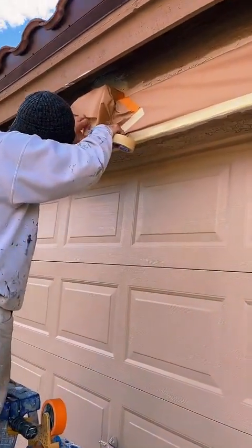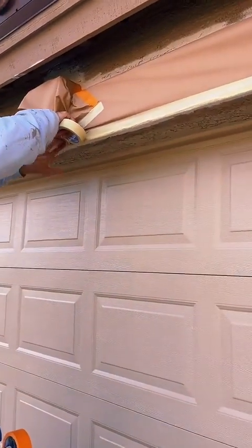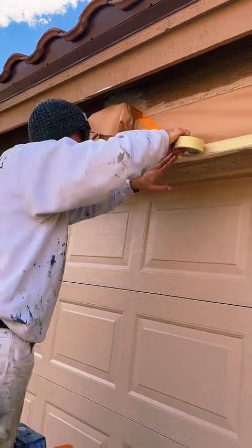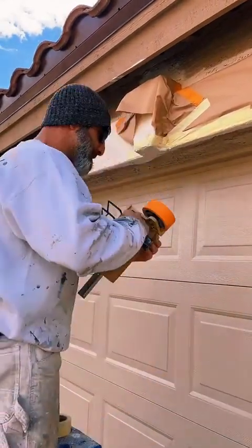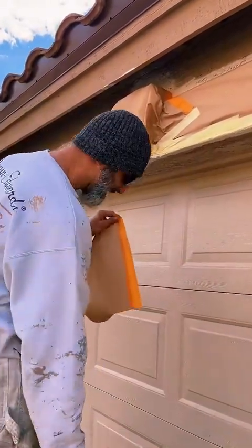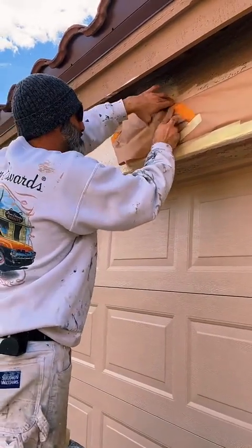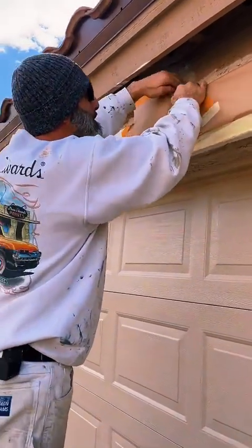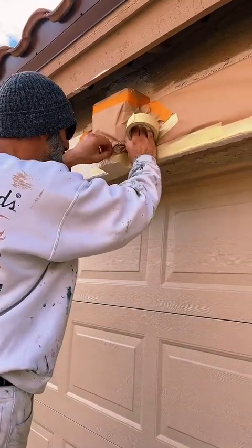Easy if you wet it. It's easier. It's still annoying though. Yeah, it's still tedious. If you wet it, you have to wait for it to dry so that you can bag it up and dispose of it. Otherwise, it weighs pounds. Yeah, it gets heavy. It's a messy job.